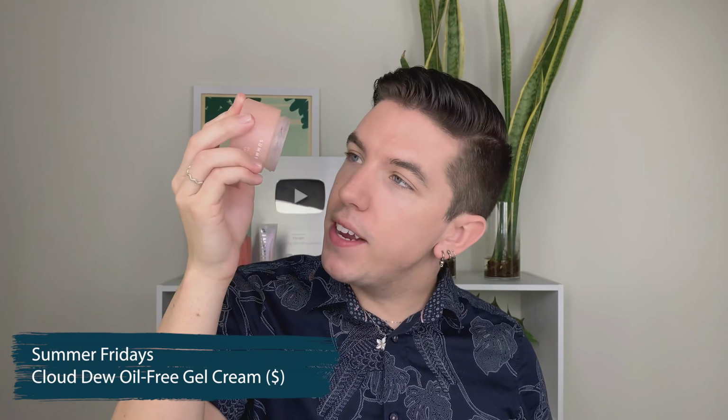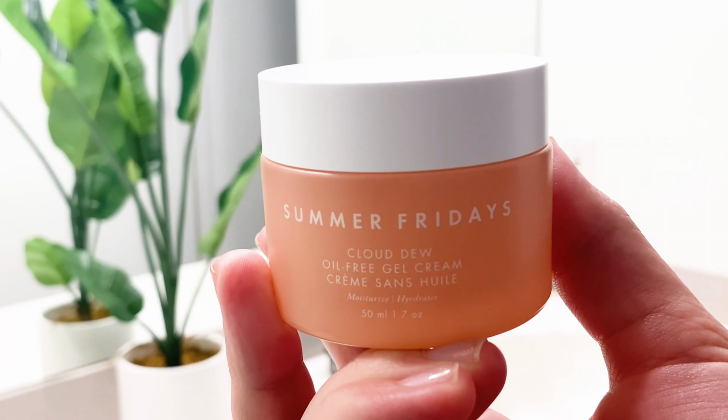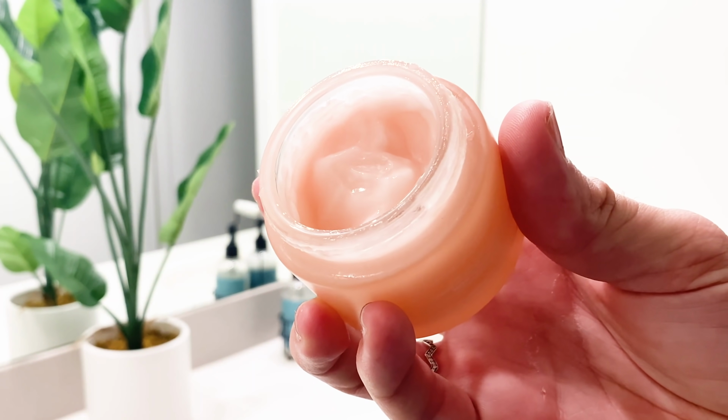They just came out with their Cloud Dew oil-free gel cream. Can you guys see how much I've used? And I usually use a pea-sized amount for my whole face, so I've been going in on this. This moisturizer is awesome because in addition to it being oil-free, it has a very lightweight finish that sinks into the skin really quickly, but it still leaves a little bit of dewiness behind, just a tiny, tiny bit, which I like when my skin needs a little bit of extra moisture, but I don't want to use any thicker or heavier creams and still prevent oiliness.